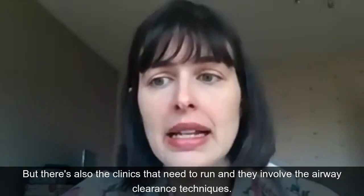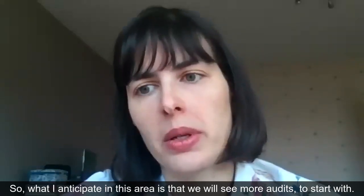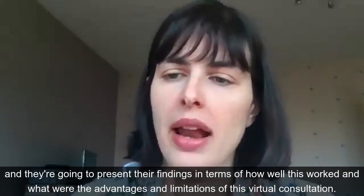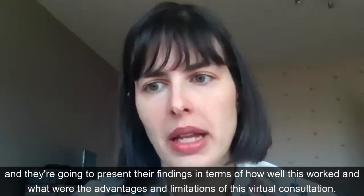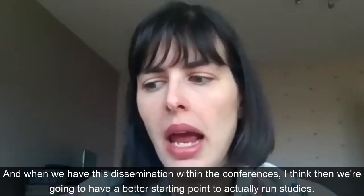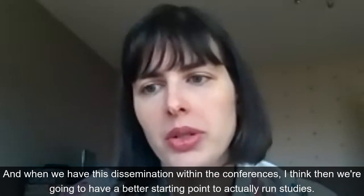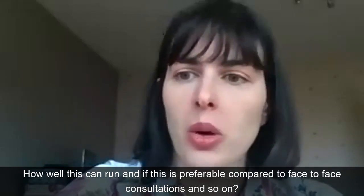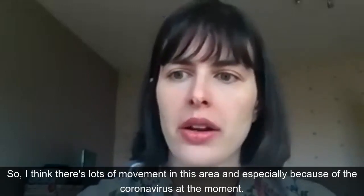But there are also the clinics that need to run, and they involve the airway clearance techniques. So what I anticipate in this area is that we will see more audits to start with. We're going to see clinicians who have changed the way they've been running their clinic, and they're going to present their findings in terms of how well this worked and what were the advantages and limitations of this virtual condition. And when we have this dissemination within the conferences, I think then we are going to have a better starting point to actually study how well this can run and if this is preferable compared to face-to-face consultations and so on. So I think there's lots of movement in this area, and especially because of the coronavirus at the moment.